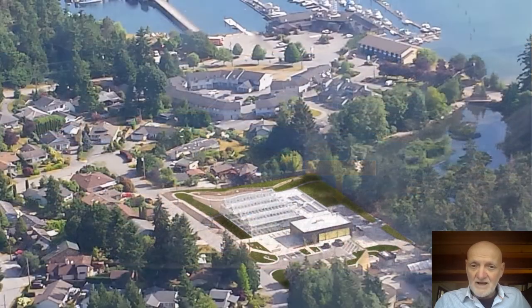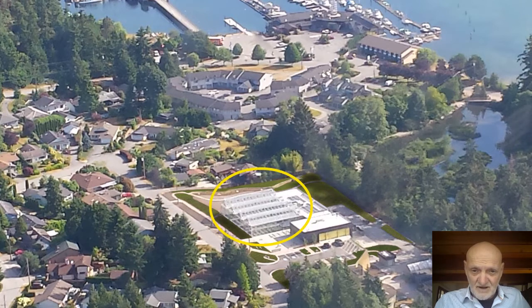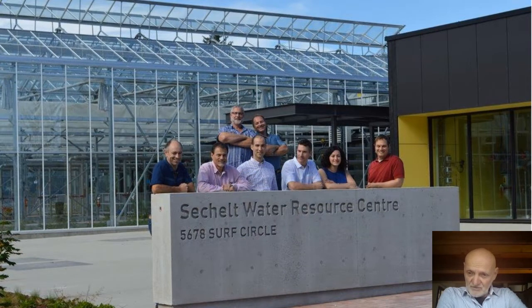And in this slide, you can see the marina on top of the slide, and you can see the greenhouse, the water recycling center in the middle, with the houses around this facility, each worth around $200,000-300,000. And it's not even called a wastewater treatment plant any longer. It's called the Water Resource Center. So people living across the street don't live next to or across from a wastewater treatment plant. They live across from a water resource garden.